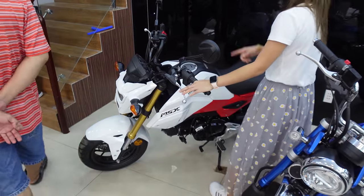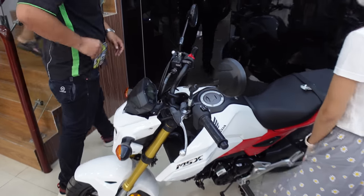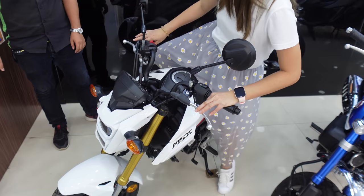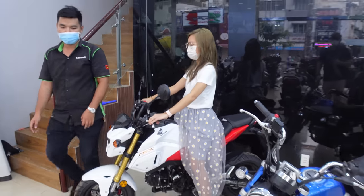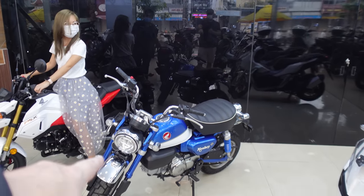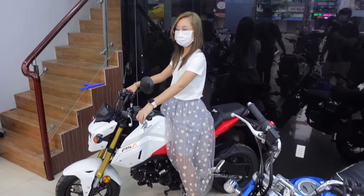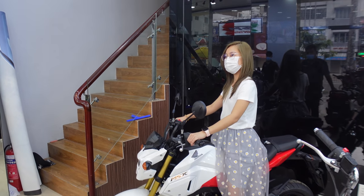Hello again. So it was down to these two choices. It was down to between the monkey and the MSX, and pretty much everybody voted for the MSX. So, start the paperwork.